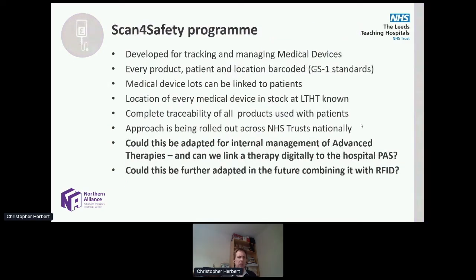So in-house, we're starting to do some work now with a program called Scan for Safety. This is something that was developed a number of years ago for tracking and managing medical devices. So on this program, every product, patient and location is barcoded. So we know where any medical device is in the hospital at any time. So if there is a recall, within 30 minutes, we can have every single product of that lot off the shelf. Which is fantastic from a patient safety perspective.